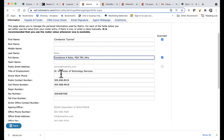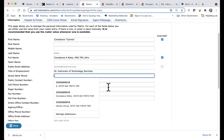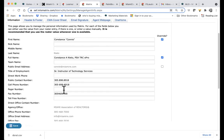If you work with a team, you could put in a team name. Then you have your title of employment. This doesn't come through automatically, so all you have to do is click into here and type it in. Next, you have a direct phone number if you'd like to put it, contact phone number, and more. Go ahead and put them in.